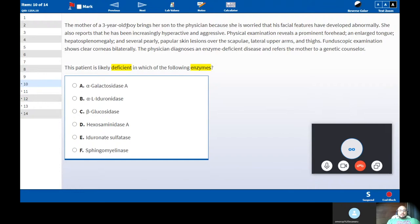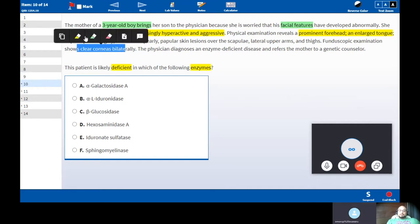All right. Which enzyme is deficient? Three-year-old boy with bizarre facial features. I'm already thinking of something, right? Hyperactive and aggressive. Big old forehead. Big old tongue. Hepatosplenomegaly. Fundoscopic exams reveal clear corneas. That's iduro. There it is.